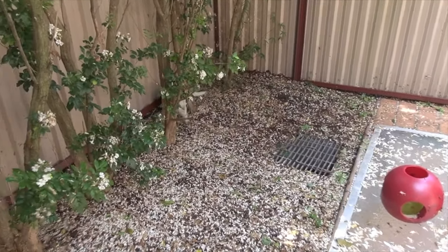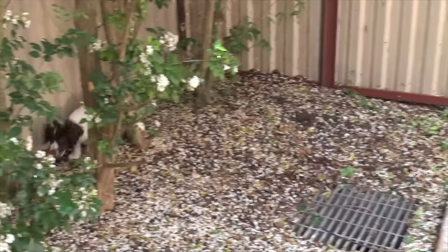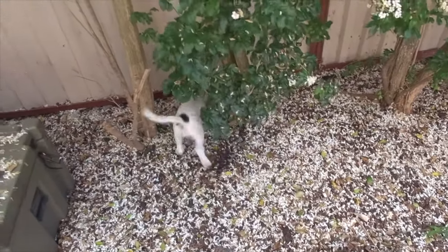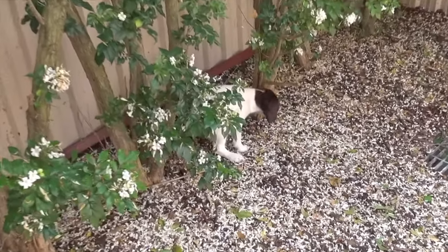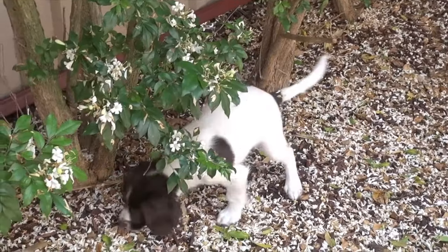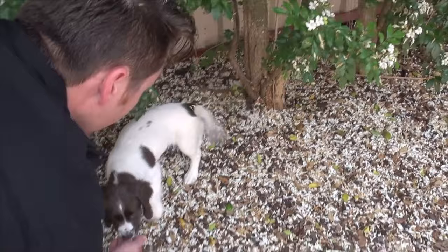Through consistency and repetition, the puppy will learn where it is appropriate to toilet. When the puppy toilets where we want them to, we mark and reward that behaviour. Yes! Good girl, good toilet.